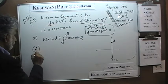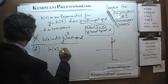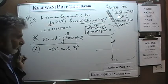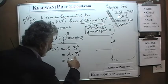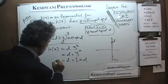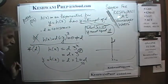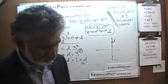Let's look at d. D says h of x equals d times 3 raised to x. So let's plug in 0 here. We're going to have d times 3 raised to 0. Any number raised to 0 is 1. I hope you knew that. And therefore d times 1 is equal to d, which is exactly what it's supposed to be. Y is equal to d when x is equal to 0. Voila. Just based on the information that we have on y-intercept, there is more than sufficient to find the right answer. Let's look at the next one, number 22.